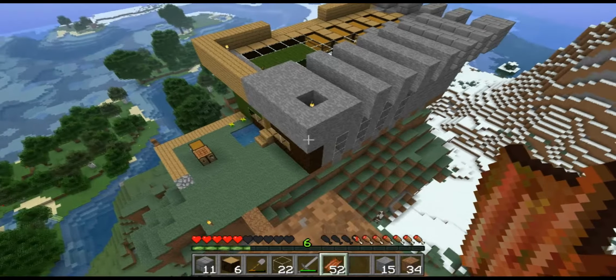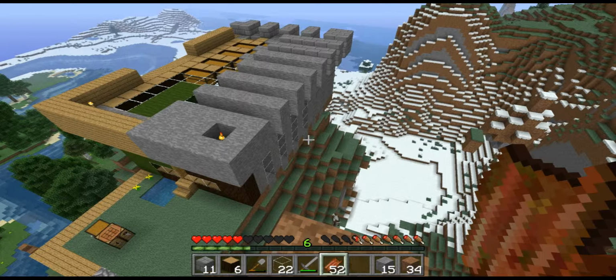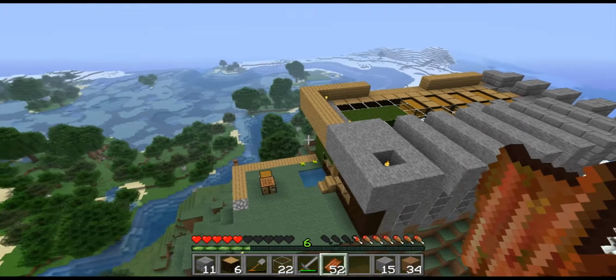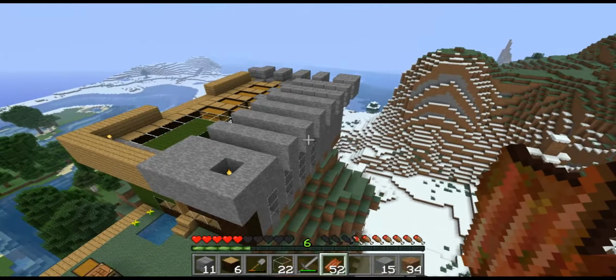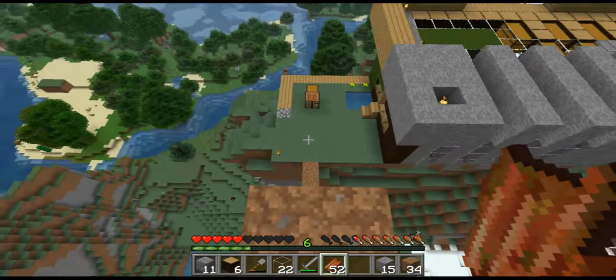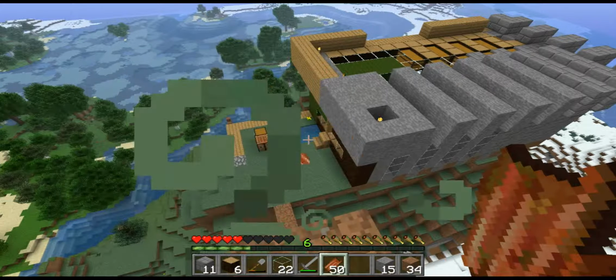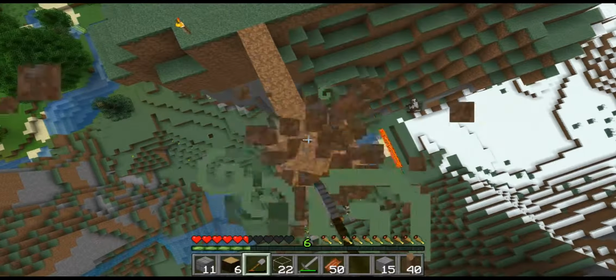Okay, I think it is done. At least the actual structure itself, not counting the basement, or there's a balcony that I need to put over there. The yard and sides of the house still need some work, like these little dirt patches I'm gonna have hidden. But this is kind of my pride and joy, I guess you could say.